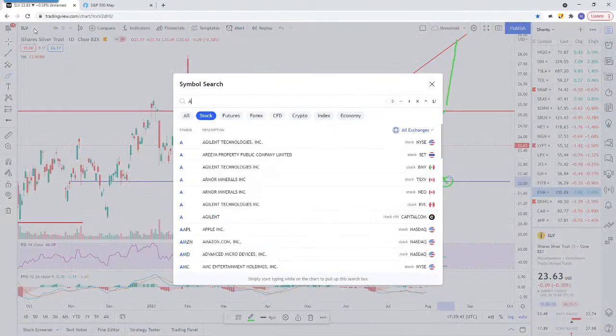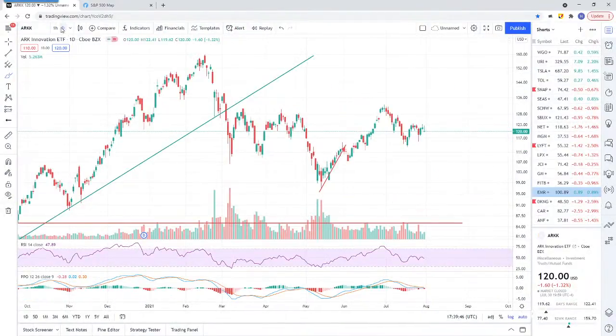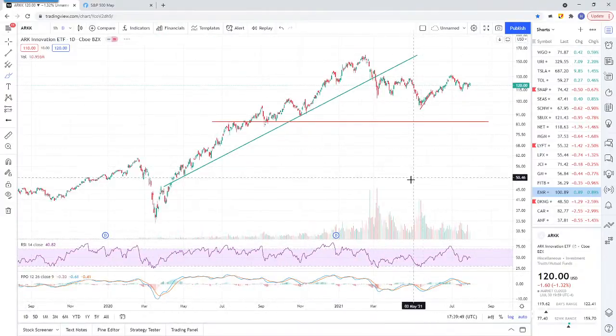ARC. Yeah, I looked at that one. Last week, I started to kind of look at that a little bit.